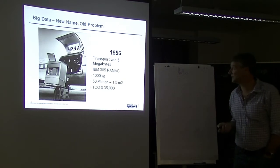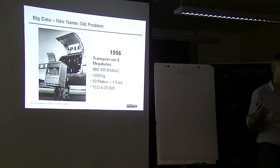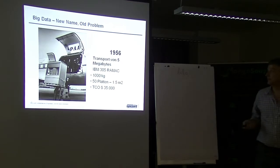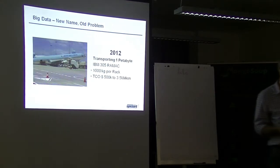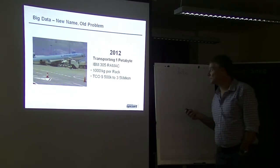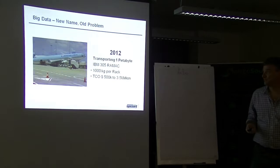So 1956, everybody now is talking about big data. Big data in 1956 was looking like that. And if you do the same thing today, this is easily what could happen: that your DC-10 has some issues transporting 1 petabyte with these IBM racks.